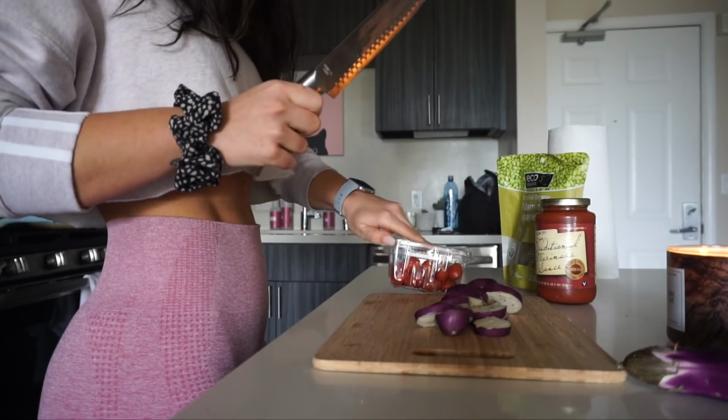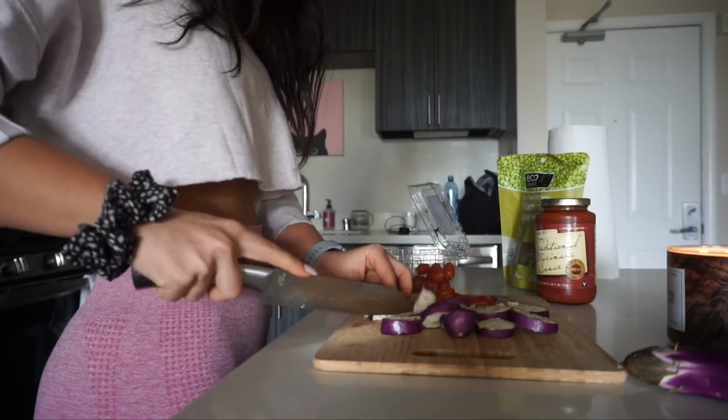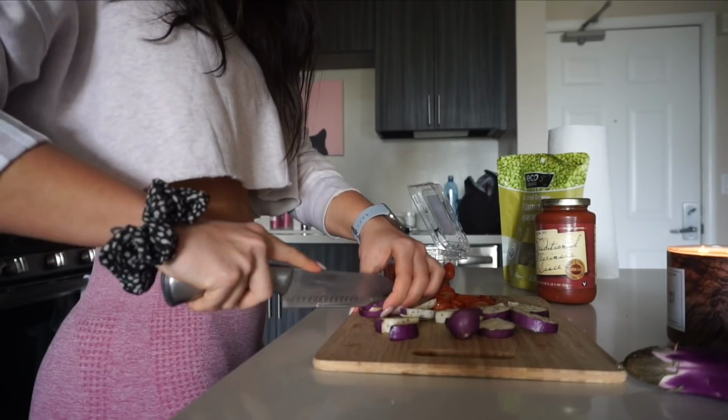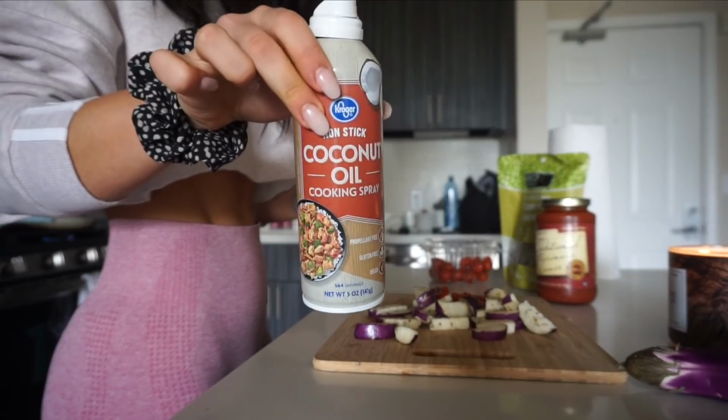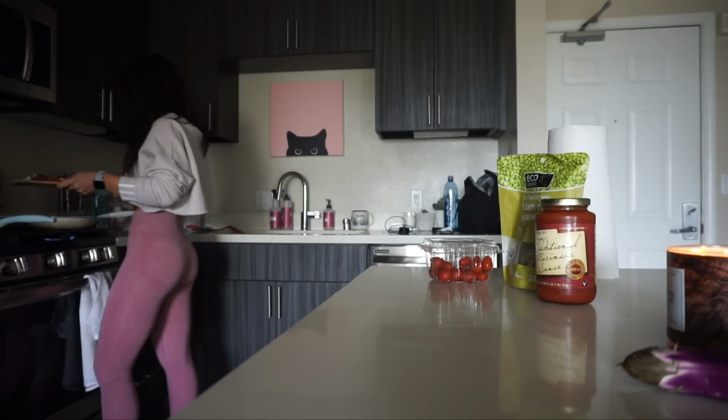While it was boiling, I ended up chopping up some tomatoes and Chinese eggplant. By the way, don't sleep on Chinese eggplant. It's so much better than regular eggplant in my opinion. Then once it was all ready, I ended up rinsing the pasta and adding the vegetables into it.